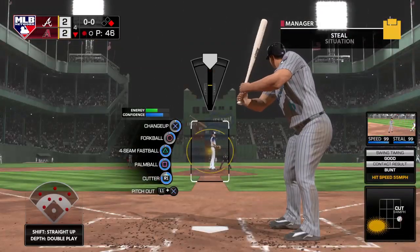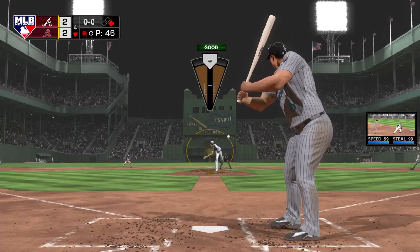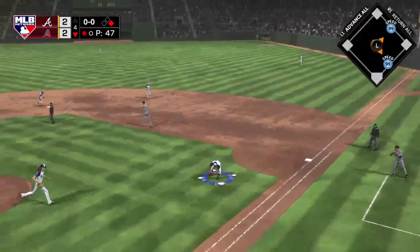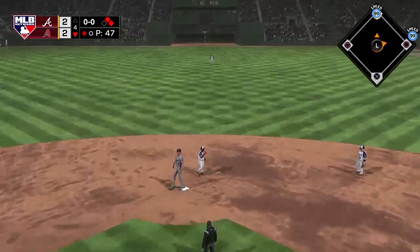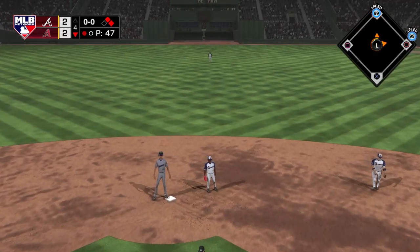Digging in, Gaylord Bud will try to follow up the double in his last at-bat with another big hit right here. And he will not have a play behind him. It's an infield single.